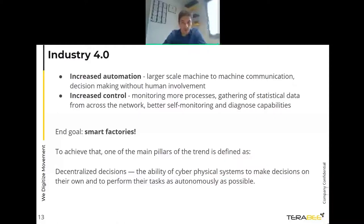What we are looking at is increased automation, because there is a need for better networking and inter-machine networks, so that we can allow machines to handle decisions without human involvement. There is a need for increased control as well, so we need to monitor more processes, we need to gather more data, and because technology is getting cheaper, we can implement this monitoring on processes and subsystems that were too cost prohibitive previously. Now, these two concepts have a very clear goal, which is smart factories.